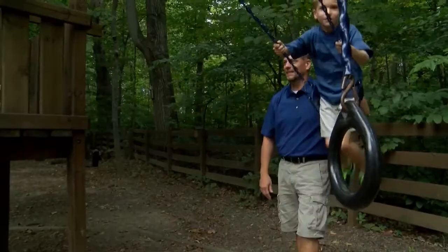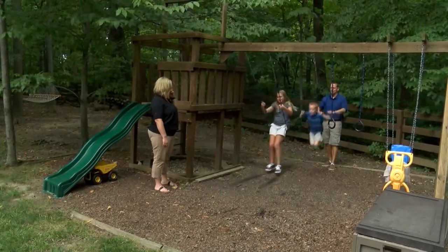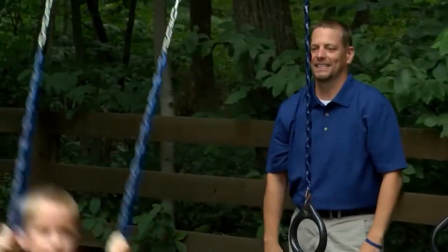The doctors and nurses are going to know about my situation a little better. It's wonderful knowing they have an ER there just for the cancer patients. At Ohio State's James Cancer Hospital and Solove Research Institute, this is Clark Powell reporting.